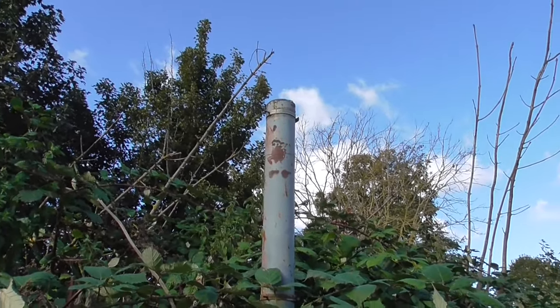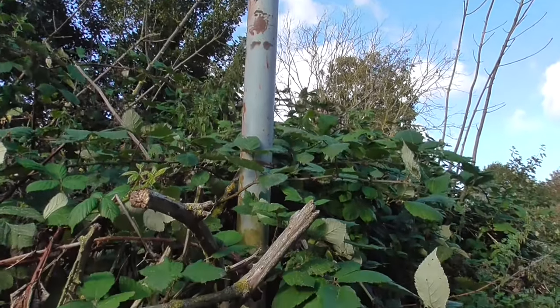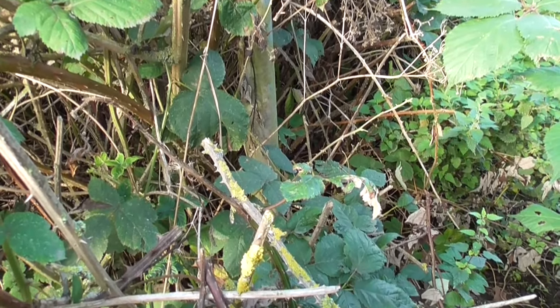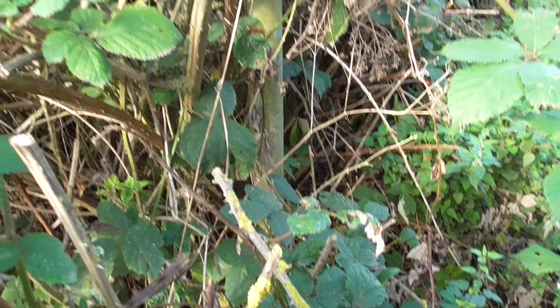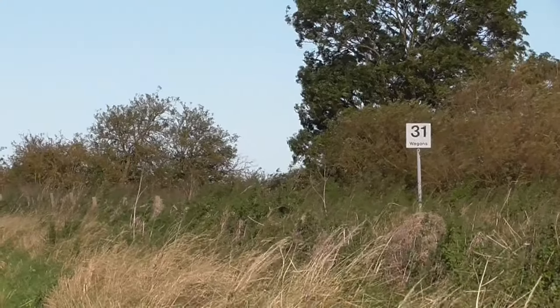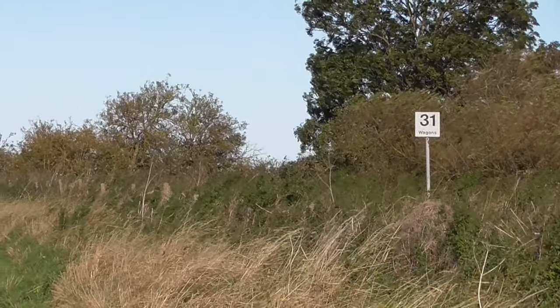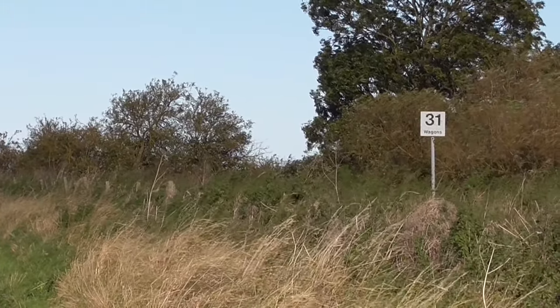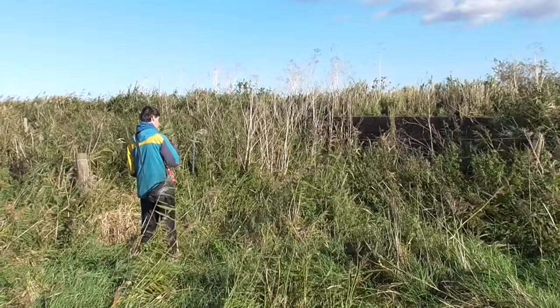We've also got this post of some kind. I don't know whether it was like a signal post or something to do with a crossing, but it's there. Looks pretty cool. Another 31 wagon sign up ahead. Pretty awesome. Yeah, it's actually really good.